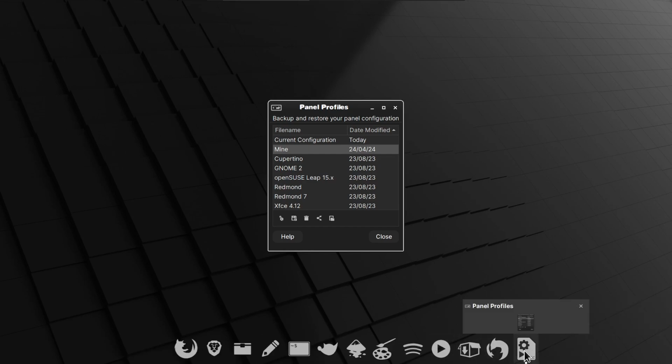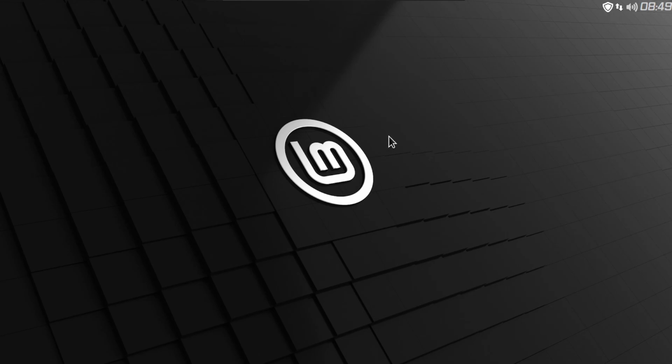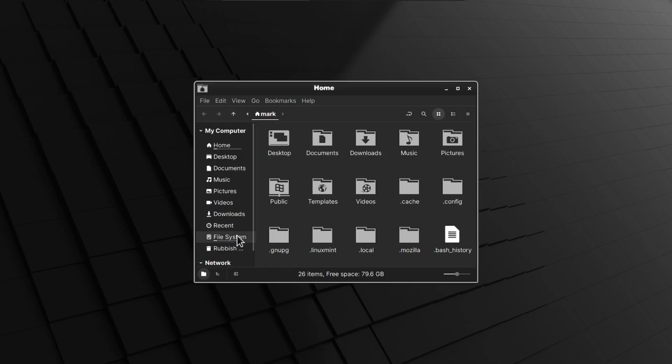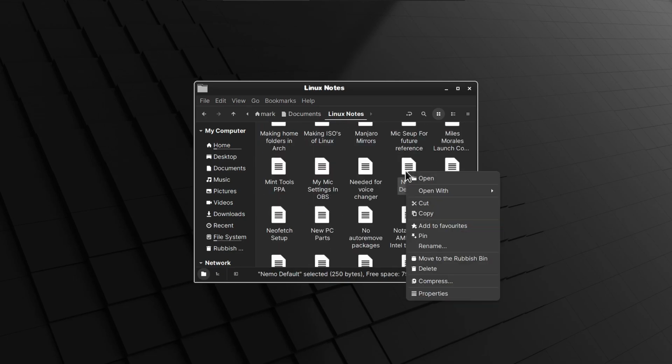So I'm not sure what that is, but I just removed them anyway. It doesn't matter. And we can close that, and there's all my apps up there that are already on, because they got saved inside panel profiles. Something else we're doing now.